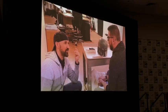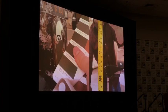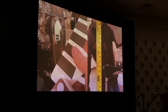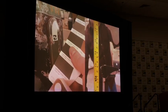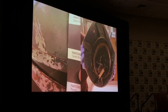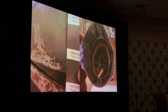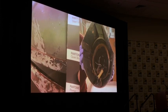So it was great. If we just hop to the next one, we pulled every detail off this helmet. We calculated every color. We double-checked every measurement to ensure that as we brought this back into a digital environment, what we'd be able to deliver was ultimately the same prop that we handled there. Look at your Pantone chip. Get that color right. That's the right color right there. Kim, is that right?